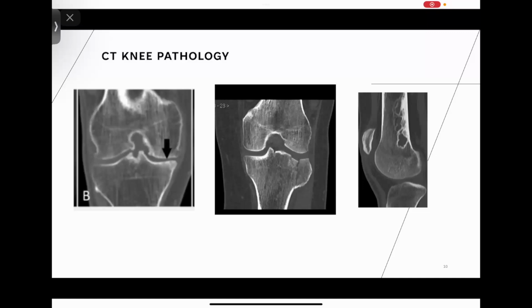So just coming through here, we can evaluate OA pretty well on a CT. On the far left image, we see some pretty pronounced joint space narrowing with sclerosis and osteophytes. I'd call that moderate to severe osteoarthritis there. In the middle, we have an impacted tibial plateau fracture, one of the most common injuries we see coming off the ski slopes. And then on the far right, we have a bubbly cystic bone lesion that could be confusing on an MR or an X-ray, but on CT you can tell that it has non-aggressive features, and that's most consistent with a non-ossifying fibroma.